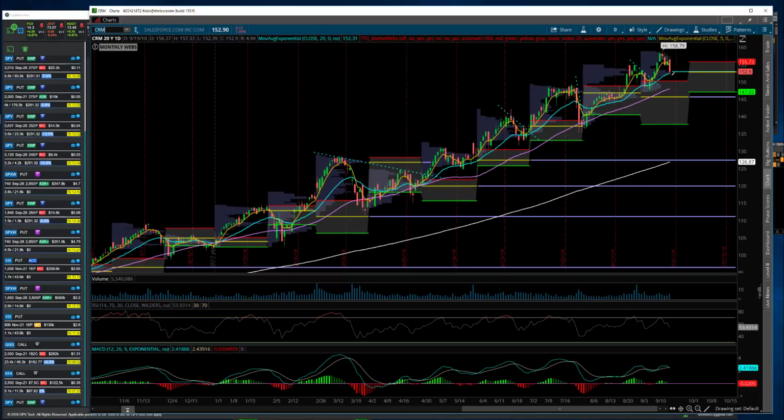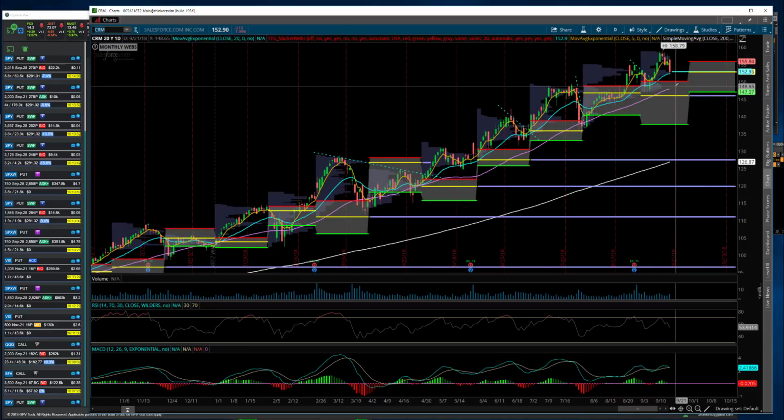Salesforce is another name. Maybe one more day of a dip, and I'll look to put on a trade in Salesforce. What we normally see is a call buyer come in on weakness in Salesforce. We've not really seen that yet, but I would keep that name on your radar. If it happens to come all the way into the 50-day moving average, I would be a big buyer. So anyway, that's a couple of the moves. Also, the Chinese internet names.